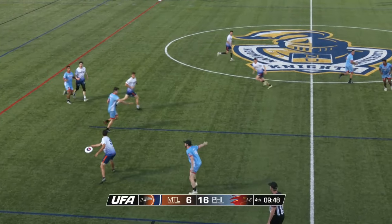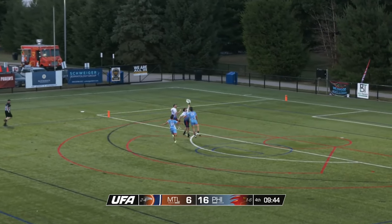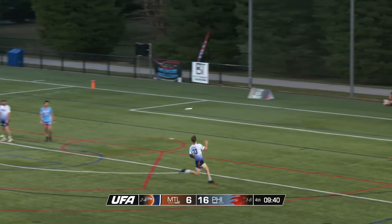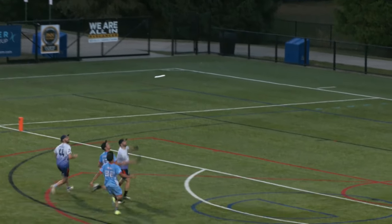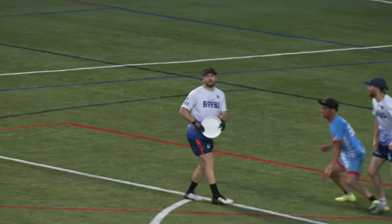It all played about 18 minutes, just 1 goal for the Royale since then. Looking for goal number 2, and they're on the precipice of getting it as into the end zone goes Toby DeCrane. Montreal able to score on a good huck downfield. And that's what the Royale need to get back into this game.